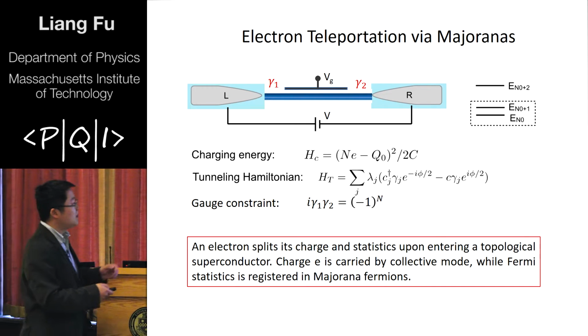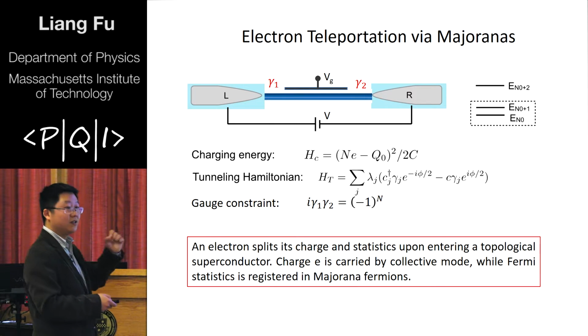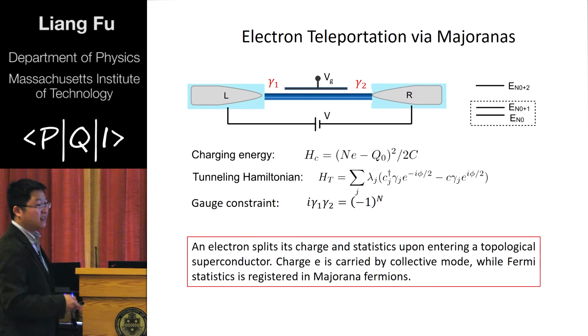Okay, and this effect really requires the bias voltage to be smaller than the charging energy. So it's really a retarded effect. So it's not an instantaneous transfer of charge, but it's a slow process.